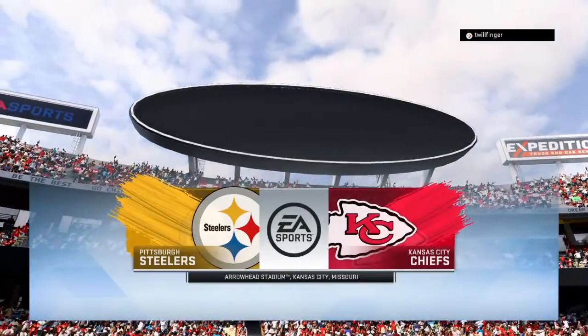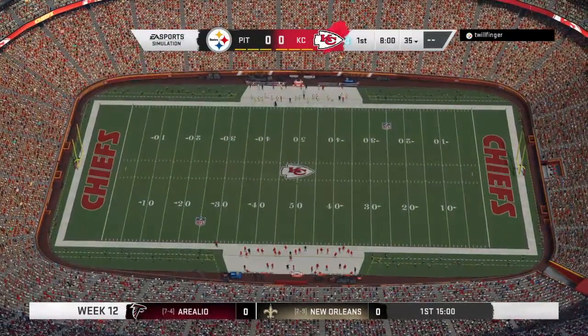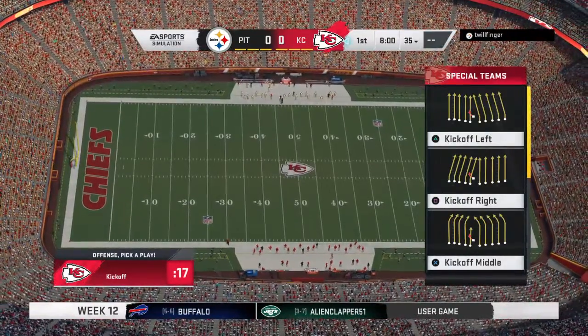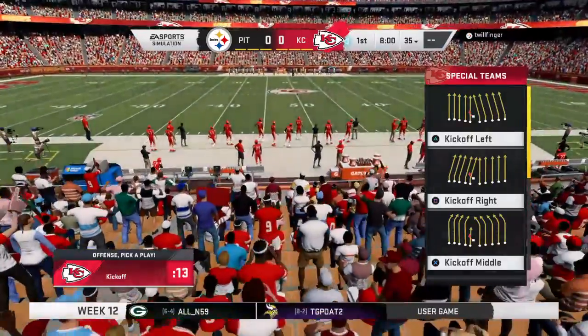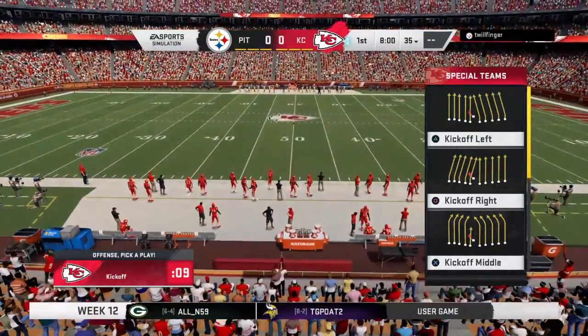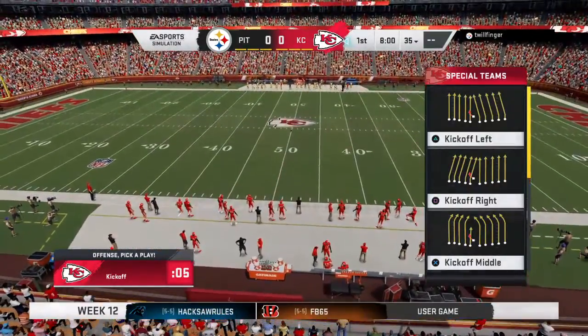Here's a look at Arrowhead Stadium, part of the Truman Sports Complex here in Kansas City. The scene a few moments ago, here it is. It's unlike any other in sport as both teams made their way out of the tunnel. These folks are fired up as their guys are ready to do battle between the Pittsburgh Steelers and the Kansas City Chiefs.